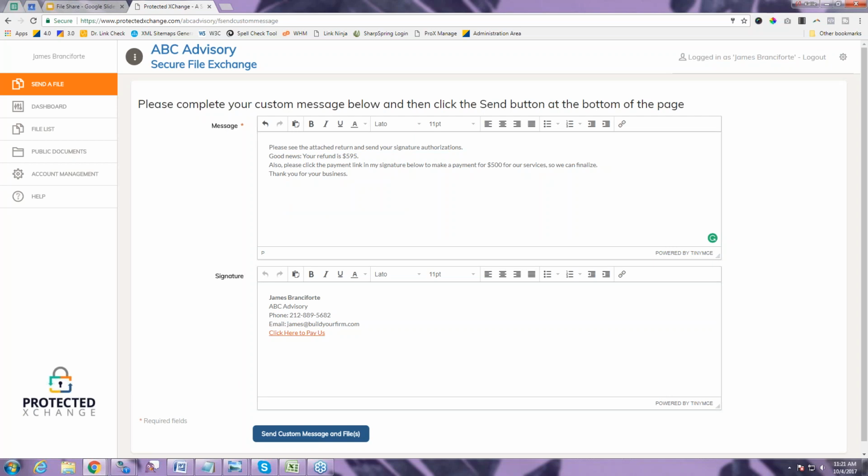I need you to send your signature authorizations. I'm going to let this person know good news that their refund was $595. And then because I integrated this with BizPayo and I have this payment link, I could even say also, click that payment link in my signature below to make payment for $500 for our services so that we can finalize. So it's kind of nice because I can send this person their tax return, I can provide a little bit more instruction or some more information about the file, and I can even ask for payment all in one step, as opposed to having to do it in a few different steps. So if I hit send here, it would get sent off to this client.